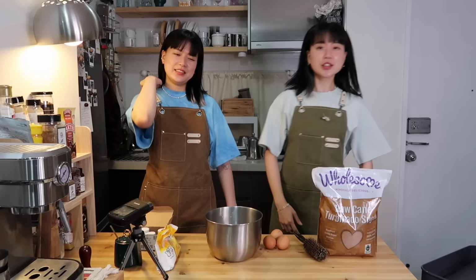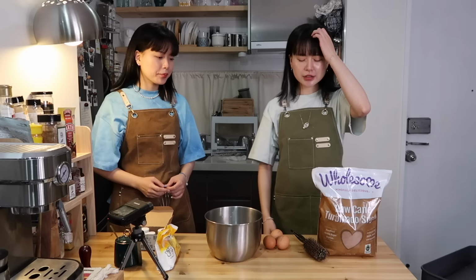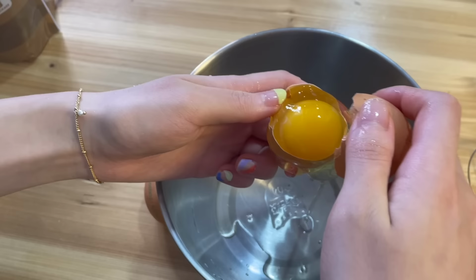So the first one is called cloud bread. Oh, I think I've heard about it. That looks like a little baby's butt. For this one, the ingredients you need are sugar, 3 eggs, cornstarch, food coloring, and salt. So we need 3 egg whites. Can I try 2? No. Oh, how do you do it so easy like that, sister? Practice makes perfect.